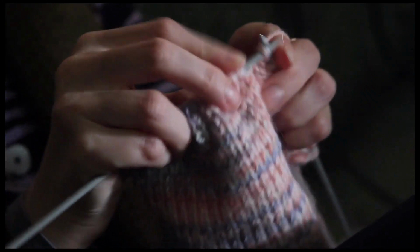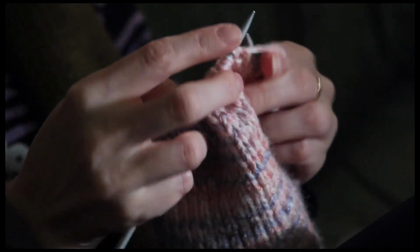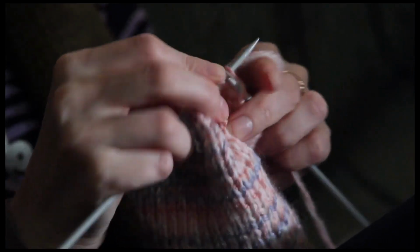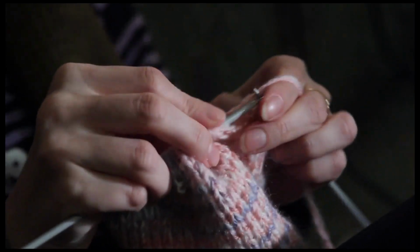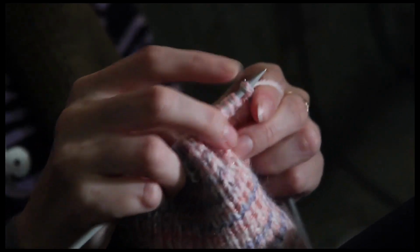Another traditional technique is the use of intricate cable stitches. These are formed by rearranging the order of the stitches as they're knitted, resulting in a twisted or braided effect. Cable stitches add texture and depth to the knitted fabric, creating a visually stunning piece of work.